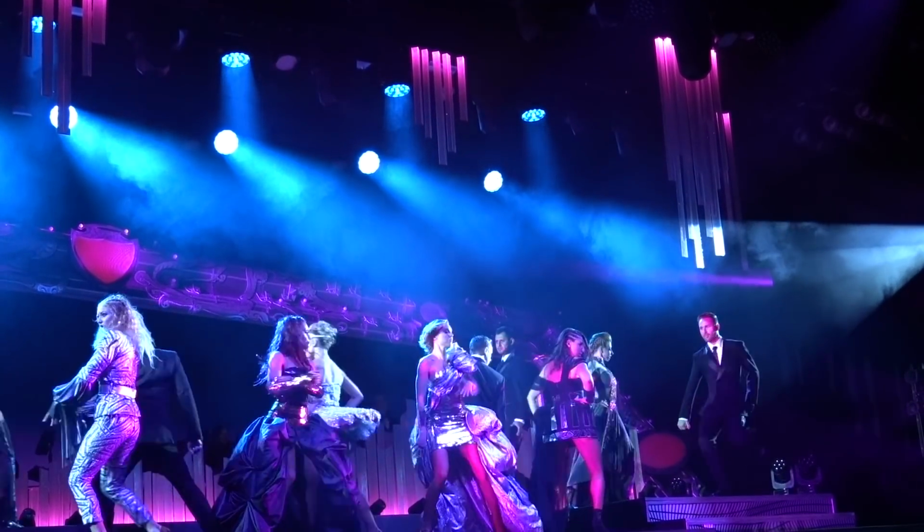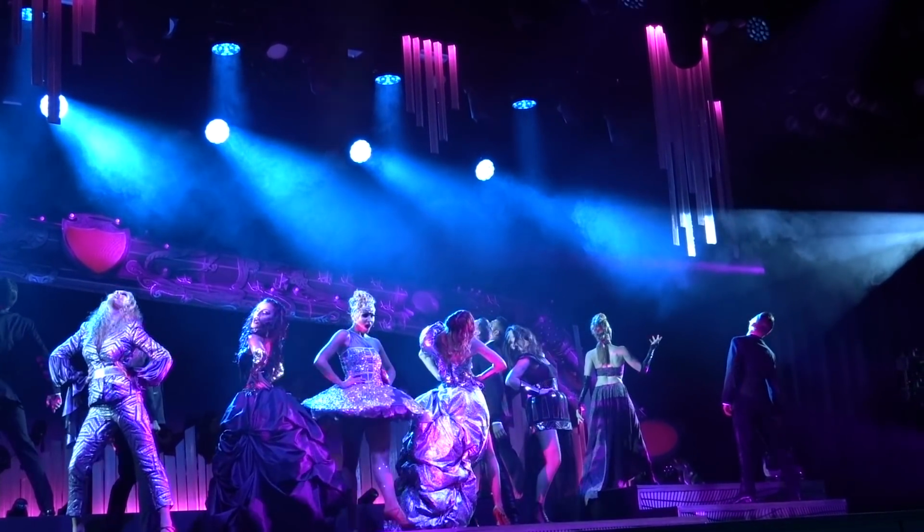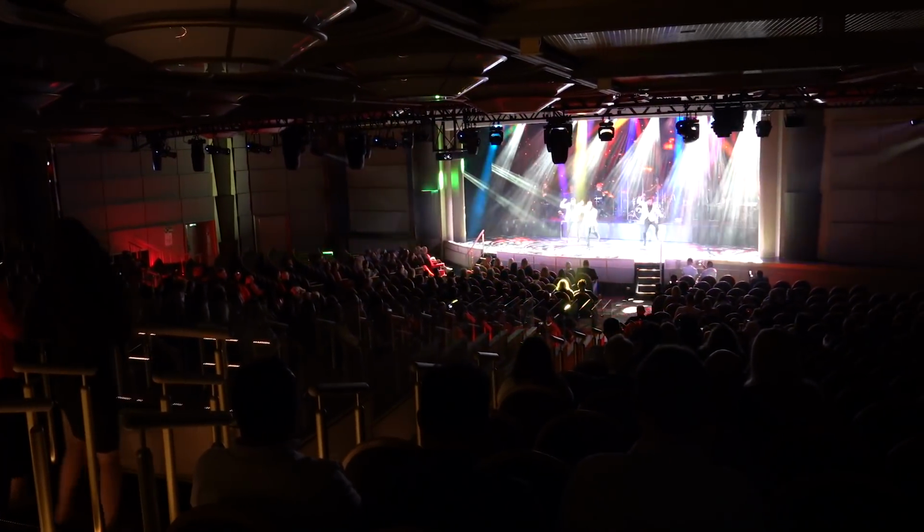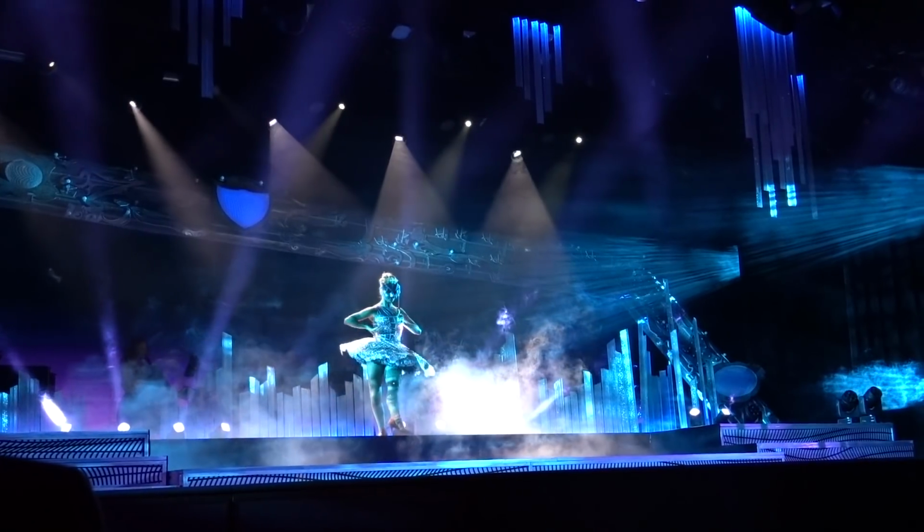One of the things that I think Princess are showing is they're trying to increase and up the ante in their production shows. So for example, on Sky Princess, they've premiered a new show called Rock Opera at the time that I'm on board. They clearly spent a lot of money. It's a huge, big cast, incredible costumes, and the audience absolutely went crazy.